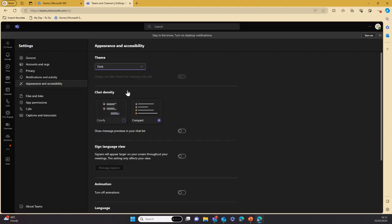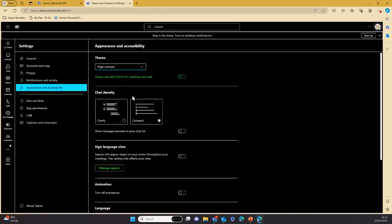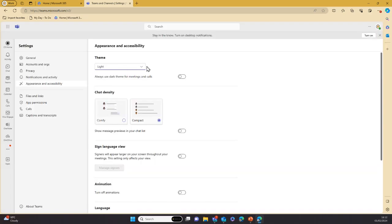You can go to dark mode, changes immediately. You can go to classic mode, which creates an appearance very similar to classic Teams. This doesn't mean you are in classic Teams, but the color theme is the same as classic Teams. Or you can go to high contrast mode as well. So there's different modes that are available to you there. I'm just going to go back to light here.